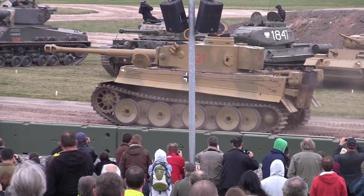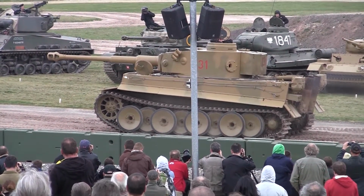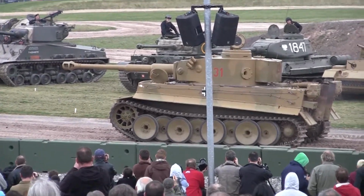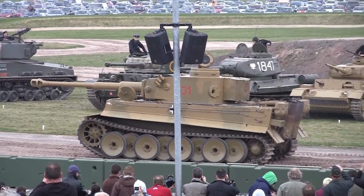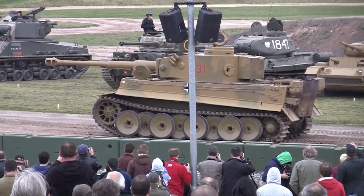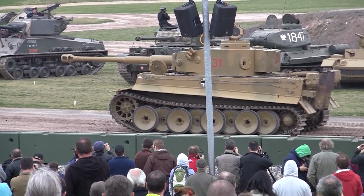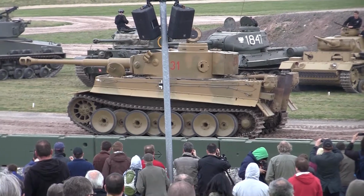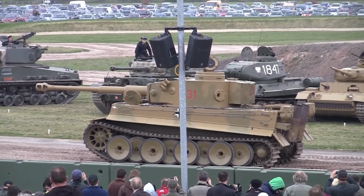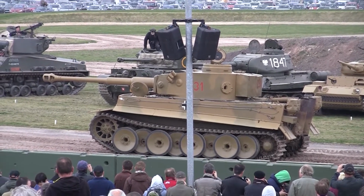Now our Tiger, as many of you know, was captured in North Africa, in Tunisia, in early 1943. It was the first complete Tiger captured by the British forces, by all the Allied Western forces, and it was seen by Churchill in Tunis, and the King went out there and took a look at it as well. It was brought back to Britain for evaluation, and it came down to the Tank Museum in 1951, and it's been the subject of an ongoing restoration project for over the last 10 years.